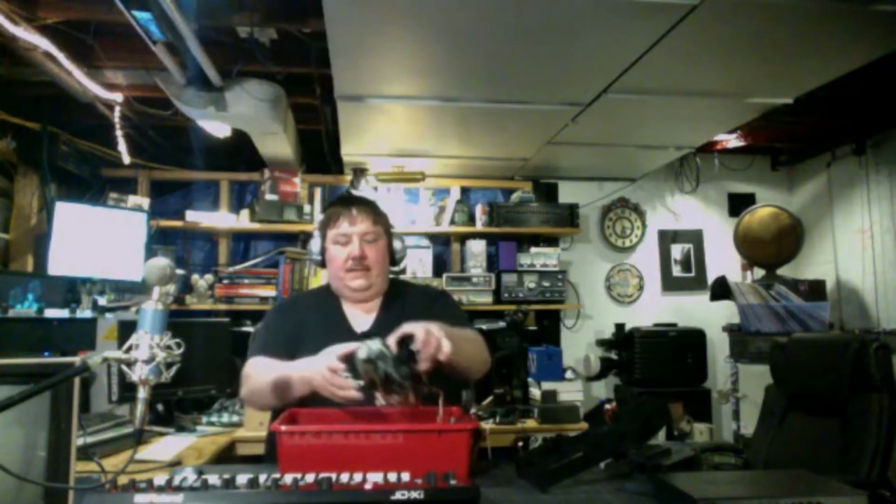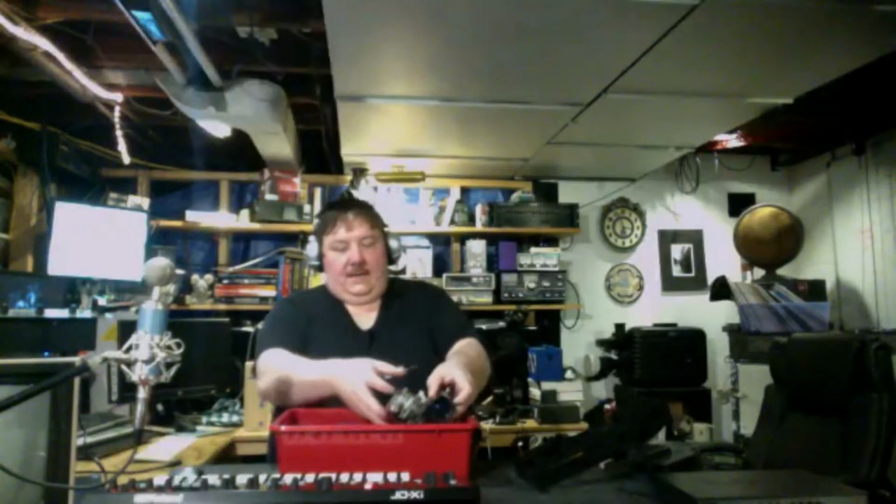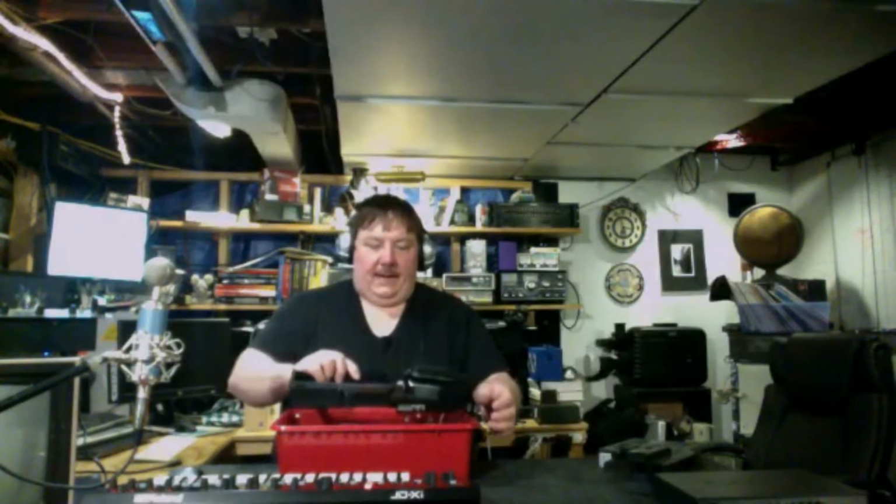is that it has a vacuum tube. The optic sensor is a vacuum tube on this. It's a Nuvicon tube. So I got that, and it needs belts so bad.